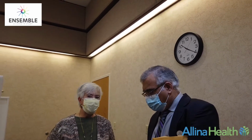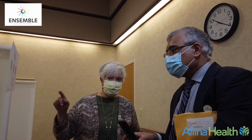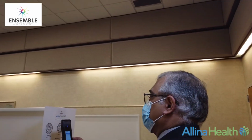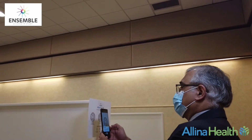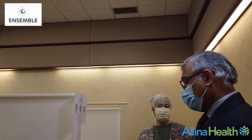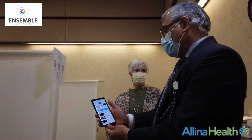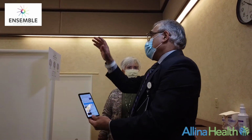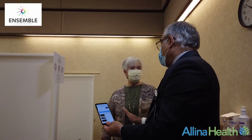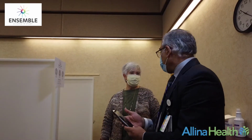The reason is that we know the sight lines to the main screen up front are not good because of all the dividers we put in. But we felt it was far more important to maintain the participants' safety than to have a perfect view of the screen. So this way, if they want to follow along on their phones, they can do that. So I can scan this and then whatever is being shown on the big screen, I can see it on my phone. Exactly. And the reason you did that is because the plexiglass screens are intrusive. This is so thoughtful of Allina.